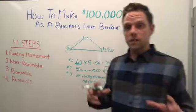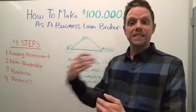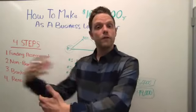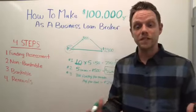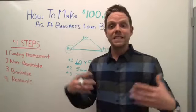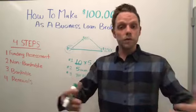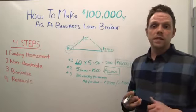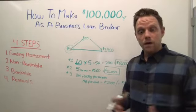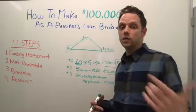So renewals are where you're going to get paid on them taking a second loan, a third loan, a fourth loan, a fifth loan. Okay. Sometimes these merchants, or business owners, will take 6 loans or 6 approvals or fundings, whatever we want to call it. Sometimes we don't want to call them a loan, but sometimes they'll take this money up to 6 times a year, and you're getting paid out every single time.